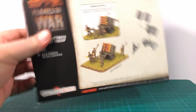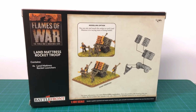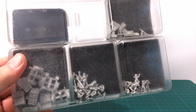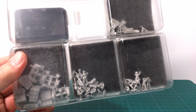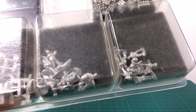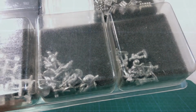Battlefront are usually good about packaging their metal kits, but there's some alarming rattling and shifting noises coming from this box. Let's look at the parts. Here's everything still in the plastic compartmented container. As you can see, the parts are rattling around loose in here. I remember these sorts of things having a bit more packaging foam to stop this. Hopefully all the parts are okay after shipping.